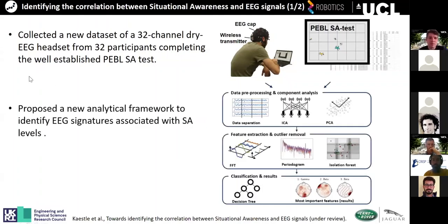Then we constructed a new analytical framework to identify EEG signatures, which can provide an indication whether a person is situationally aware or not. The framework consists of 3 stages. First, we pre-process data using component analysis, so that we can identify signals which are not associated with a single brain location, but cover multiple brain areas. Second, we extract features based on spectral analysis. And finally, we classify the samples using random forest.